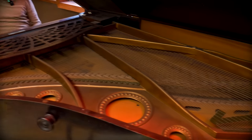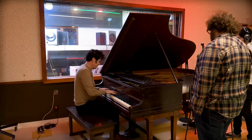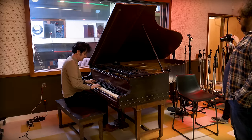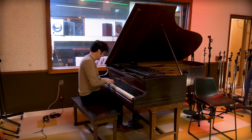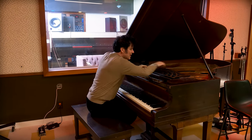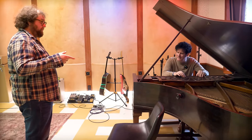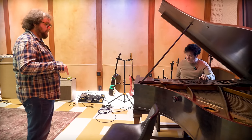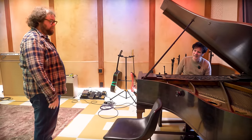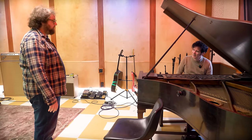What's the history of this piano? It was bought in Harrods. It's bought in Harrods? There's a sticker. If only I could play. So it's bought in Harrods and then shipped. Oh, there it is. And then shipped here? Well, it's a 1917, and the second owner I bought it from lives here, and his dad bought it at Harrods in the late 60s. And it is almost identical to the one that was at Trident. So right. The Trident rock piano for the first Elton and Bowie records and some early Queen.